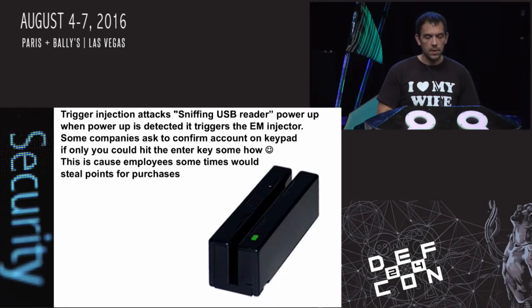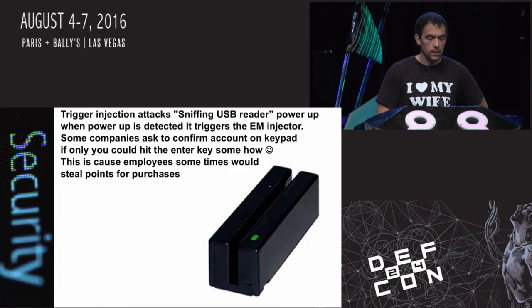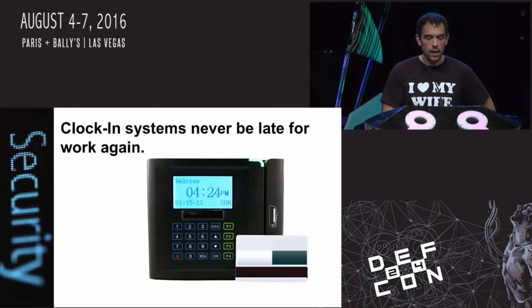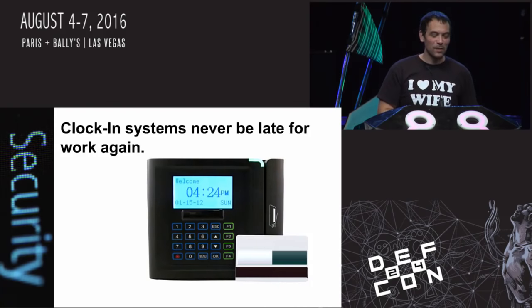So for some of the rewards programs, you also have to hit the enter key to accept that it's your account. So that's one of the things too. I was wondering if it'd be possible to actually inject that. And on the actual point of sale system that I tried on that, it worked perfectly. Because one of the biggest things was customers always stealing people's points. Say somebody didn't have a rewards card, they were actually letting them inject it. And who's ever used a clock-in system? Yeah, you can never be late to work again now.